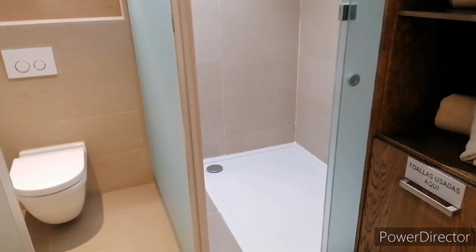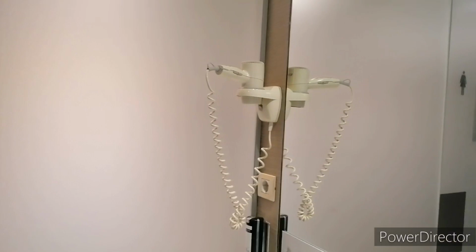So this is the changing room. You've also got a lovely shower there, and you've got some towels, and you've got the hairdryer, but the hairdryer in my room is a lot better, so I didn't really use that one.